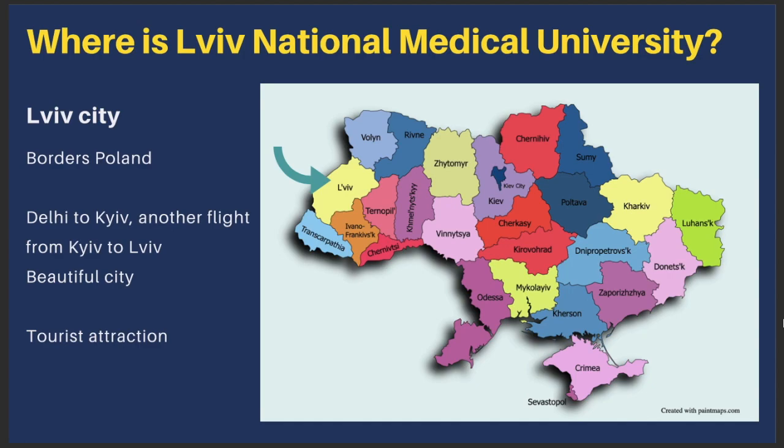A very common question students and parents ask is, how can we travel from India to the university? In case of Lviv, there is an international airport at Lviv city, which is close to the university itself. When the student travels, they take a flight from Delhi. There is a direct flight from Delhi to Kyiv. They land in Kyiv and then take a connecting flight of about 1 hour from Kyiv to Lviv. So traveling is not a problem. It's very easy to travel from Delhi to Lviv, because there is another route that goes through Milan and then to Lviv.